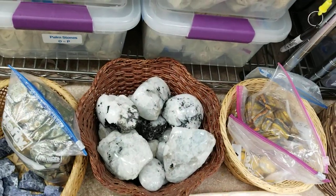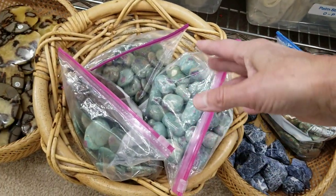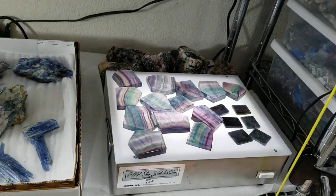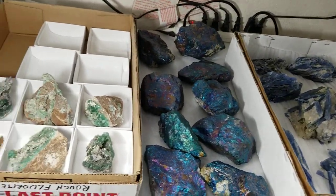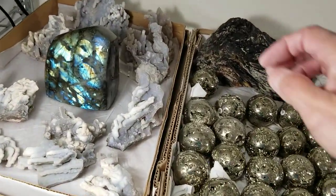We have a basket of rainbow moonstone, a basket of ruby fuchsite stones over here, palm stones and tumbled stones. Going up here, we have some fluorite slabs that are really pretty, some blue kyanite from Brazil, peacock ore, which is pretty commonplace, some natural fluorite from Colorado.